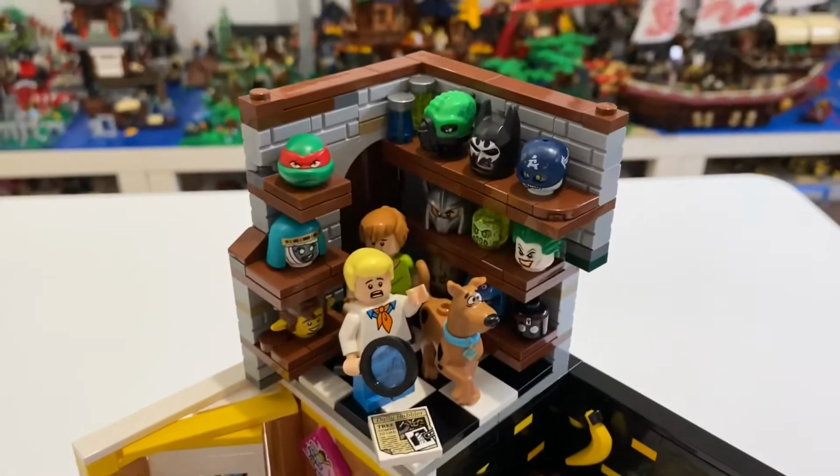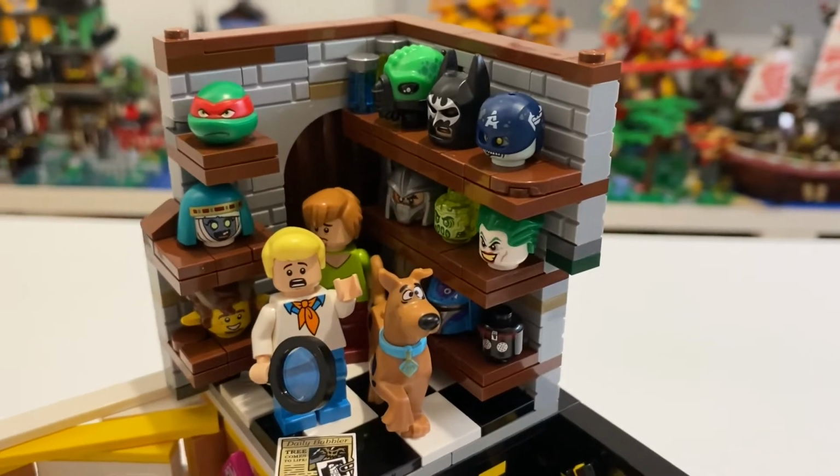After that, this one was a bit of a fan favorite. Scooby-Doo. I think it's because of all the different minifig heads.